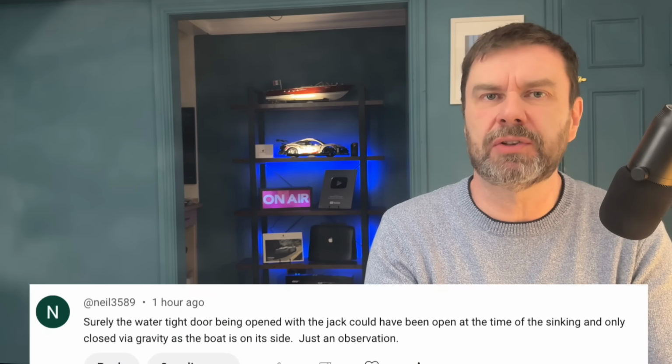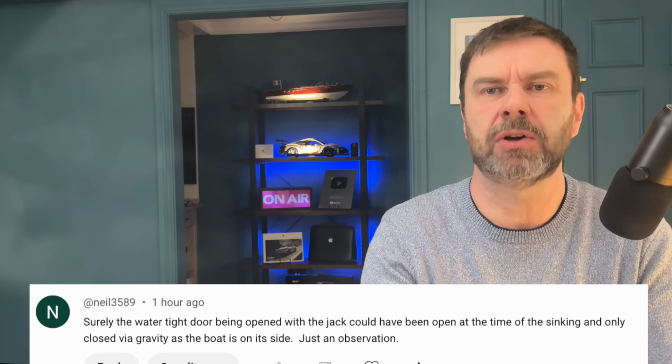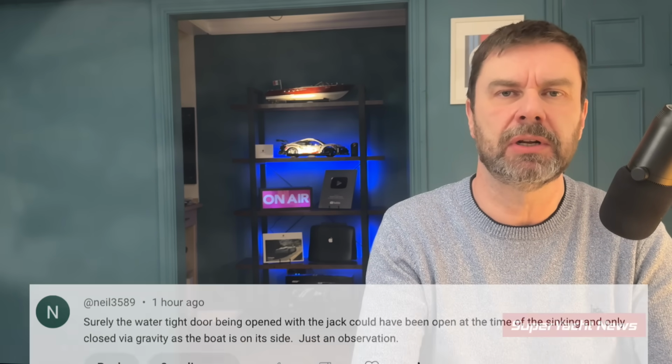Next person, it's again about the doors. He says, surely the watertight door being opened with the jack could have been open at the time of the sinking and only closed via gravity. But I've already answered that question. Another comment said, if the door was closed, how did they get it open to get the wood and jack in there? That's a great question.